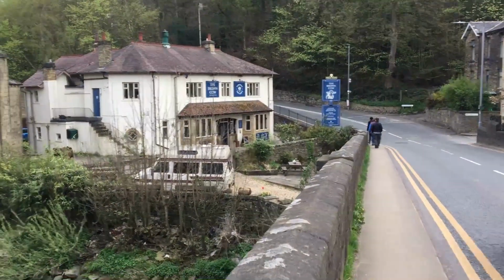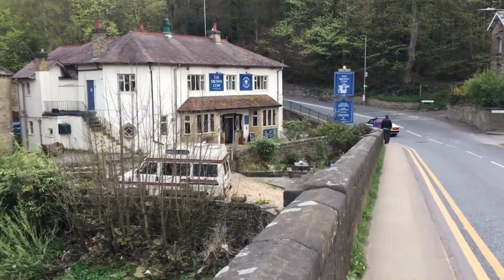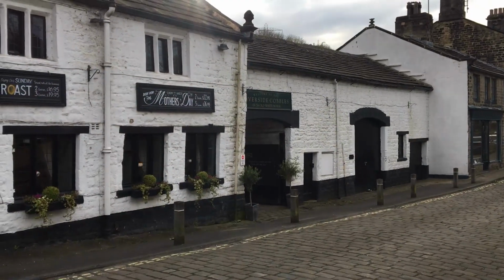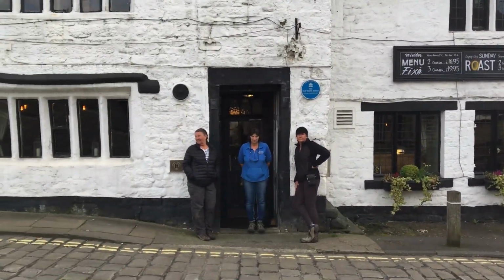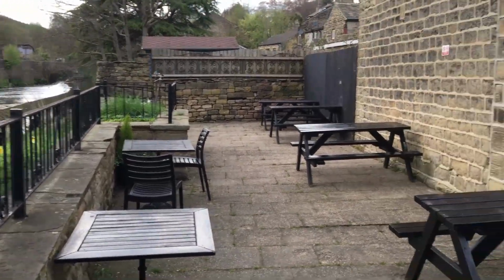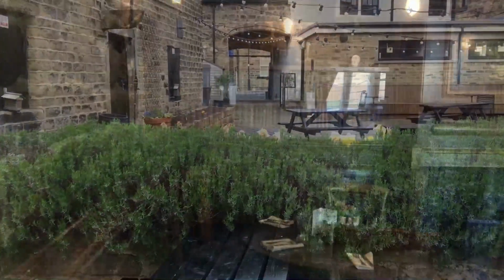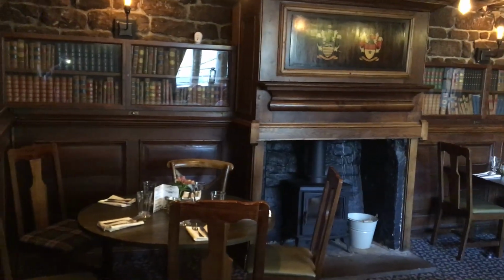We then walked about 1.5 miles into Bingley, the plan being to have dinner at the Brown Cow. However, on the way there we passed the old White Horse and decided to give it a try. Good decision. It had a nice outside eating area overlooking the River Aire, but we decided to eat inside. It's thought this pub is the oldest public building in Bingley.